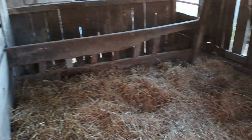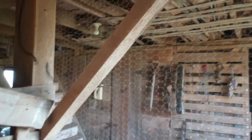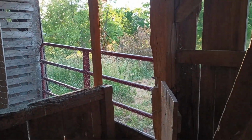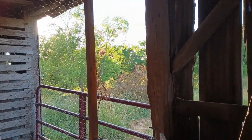So we have 3 stalls here in the barn, and we've been working on this all day as well. And we had chicken wire installed above the open spaces. You can see that in the barn, so that way we don't have the goats jump out of the stalls. There's still a couple of areas that they can jump out of, and we're working on that. Not real sure what to put there. Maybe just some wood slats, something to just keep them in.